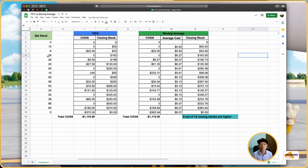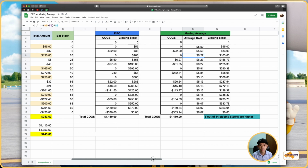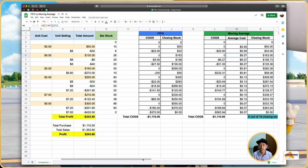In this case, my next purchase is another 20 quantity at 650. At this point, I want to have my total purchase, which is my $55. Let me show you so that you get a better idea. Over here is my total purchase, plus the N5. N5 is my closing stock value, which is 33. Then divide by the total quantity, the balance stock, 26.